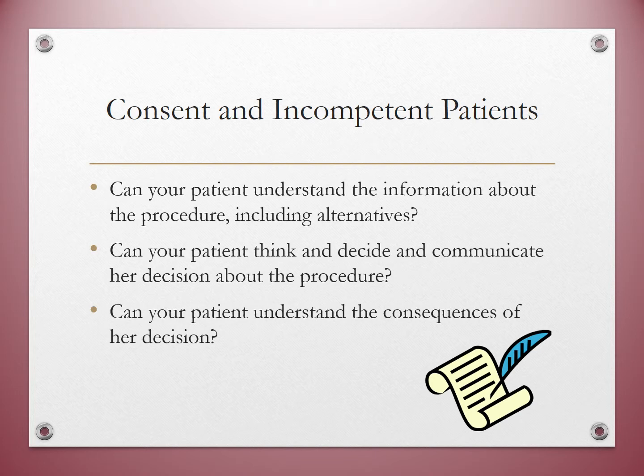To gain a patient's consent, the RN should ask: can your patient understand the information about the procedure, including the alternatives? Can your patient think and decide and communicate his or her decision about the procedure? And can your patient understand the consequences of their decision?